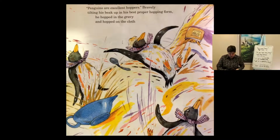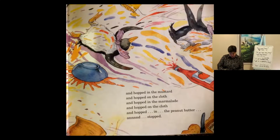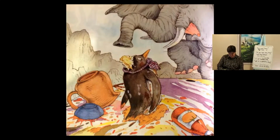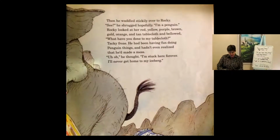"Well, penguins are excellent hoppers." Bravely tilting his beak up in his best proper hopping form, he hopped in the gravy and hopped on the cloth, hopped in the mustard and hopped on the cloth, and hopped in the marmalade and hopped on the cloth, and hopped in the peanut butter and stopped. Then he waddled stickily over to Rocky.